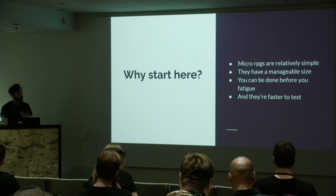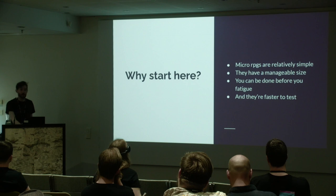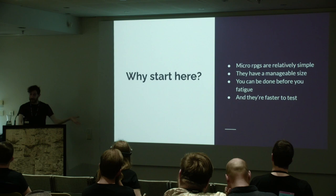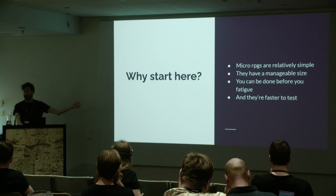And the very last thing I'm going to say that I think is the absolutely biggest, bigger than all of the rest of these combined, because you can make a 200-page game as your first game if you really love it. But micro RPGs are faster to test. You usually have a simple idea, and you go from idea to something you can play relatively quickly. And that's really why I think it's good to start with these games early, because they teach you really good habits in how to design games that will last you for a long time in case you decide to design for more.